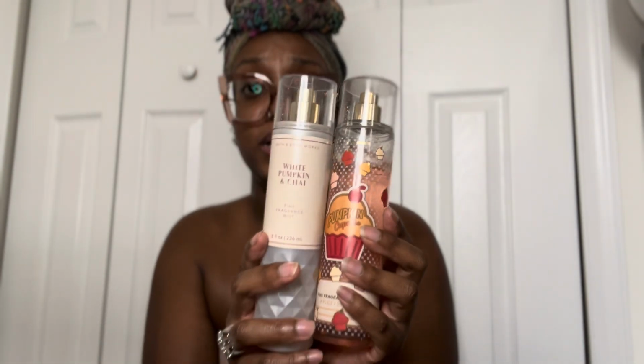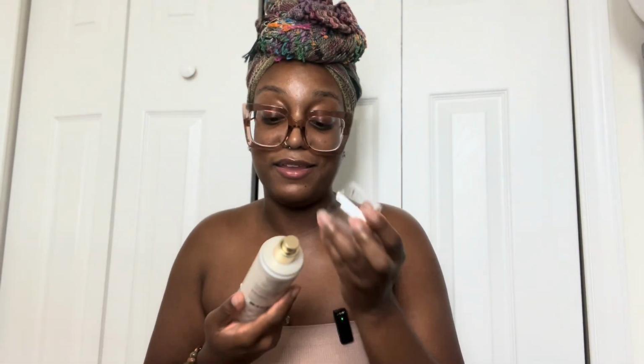I get the fragrance notes. It's cinnamon cider, spice pumpkin, and vanilla glaze. Y'all, I have not layered this with what I'm about to say, but I'm eager to. I would layer this fall with Gentle Fluidity Gold. I have layered this with Ebony Wood. I have layered this with Wrapped in Vanilla. Y'all, the list goes on and on. Literally, I love White Pumpkin and Chai.